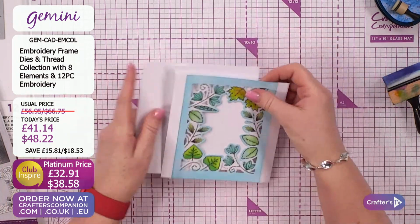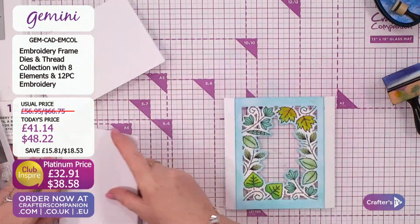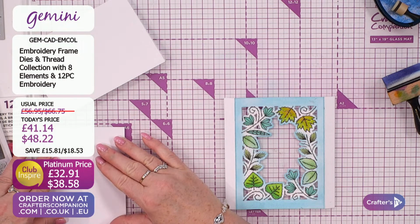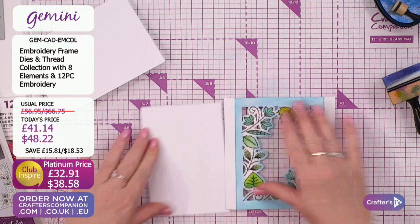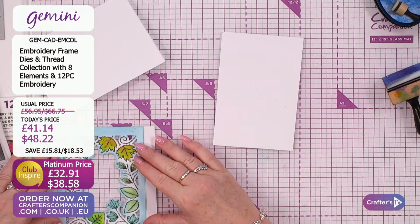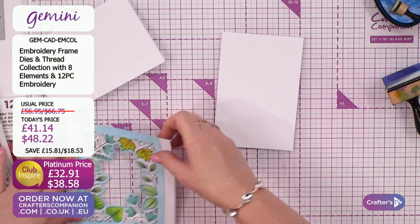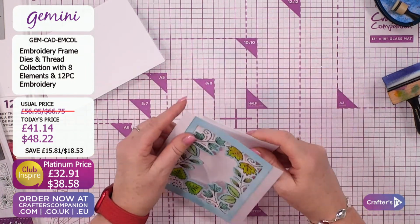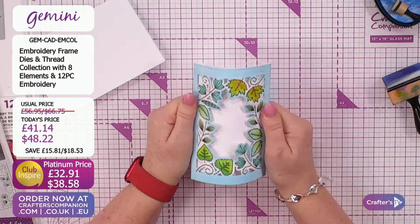And then all we're going to do with that, we're going to take a piece of card. I'll give you my measurements. It's 3¾ by 5¾, and this piece of card is 5¼ by 5¾, and then I've come in at ½ inch on each side, and that way I'm going to wrap around here to create that domed front.